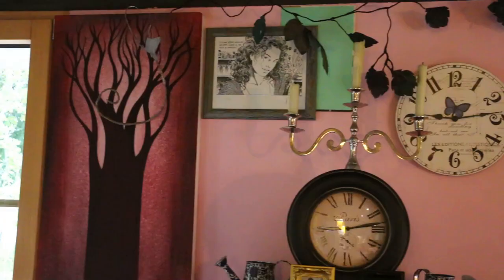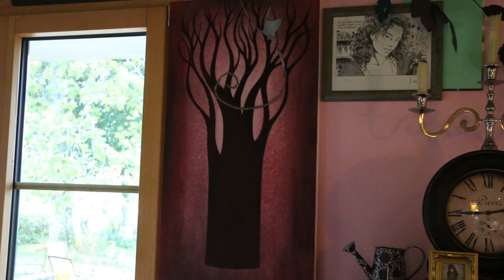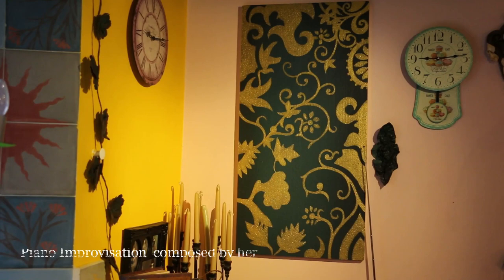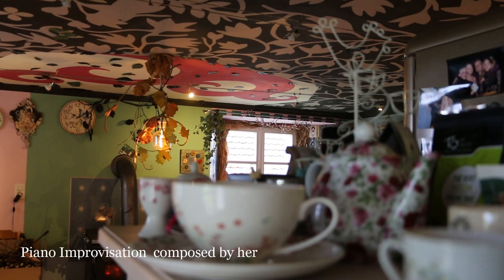And I met her thanks to a workshop I did actually in 2008, and we have been very good friends ever since. So it's normal you see a bit of paper things around, because she loves paper and she likes to play with paper. She has some paper curtains in her kitchen.